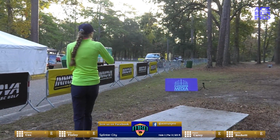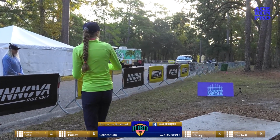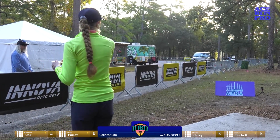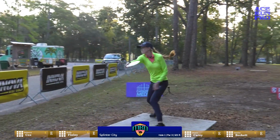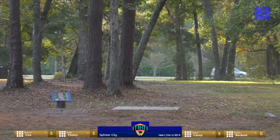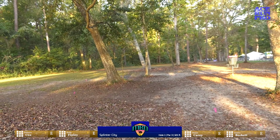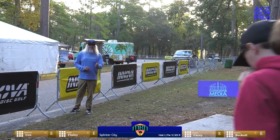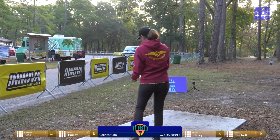Holly, what are you throwing here on this first tee? Star Katana. Looking for a strong left finish. Hopefully some flare skip. Center cut right down that right side, like you said. Getting a little bit of finish back towards the basket. That green there, as you can see, is a little sandy. So sometimes it kind of negates the skip you get into the actual basket. It sure does.